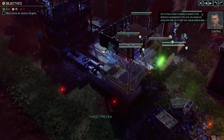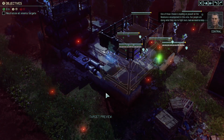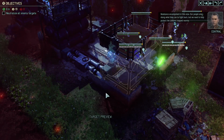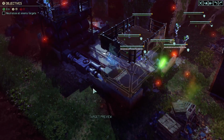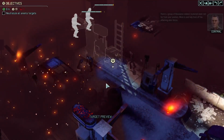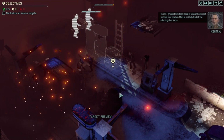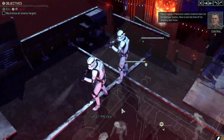Chosen is leading an assault on the Resistance encampment in this area. Our people are doing what they can to fight back, but we need to help protect the civilians trapped nearby. There's a group of Resistance soldiers hunkered down not far from your position. Move in and help fend off the attacking alien forces.